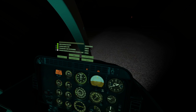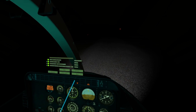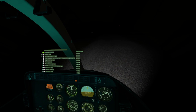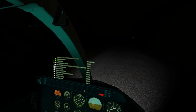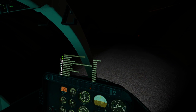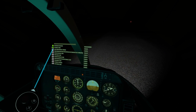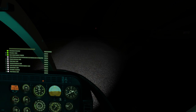Autopilot stability augmentation system, off. Check. Shutdown checklist. Proceeding. Throttle, idle. Check. Horn mute button, press. Check. Allow measured gas temperature to stabilize for 2 minutes.